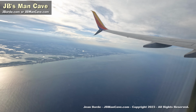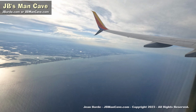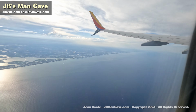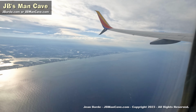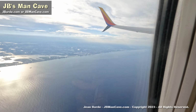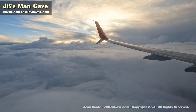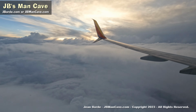So most of the journey was kind of like this, the way you see it now. At some point in the video, I will fade out to a scene where we're approaching Baltimore Washington International, because really there was not much to see. The pilot went into a lot of clouds, and we were far from the ocean. So you see, like right here, right now, this is how it looked for most of the journey, I would say.